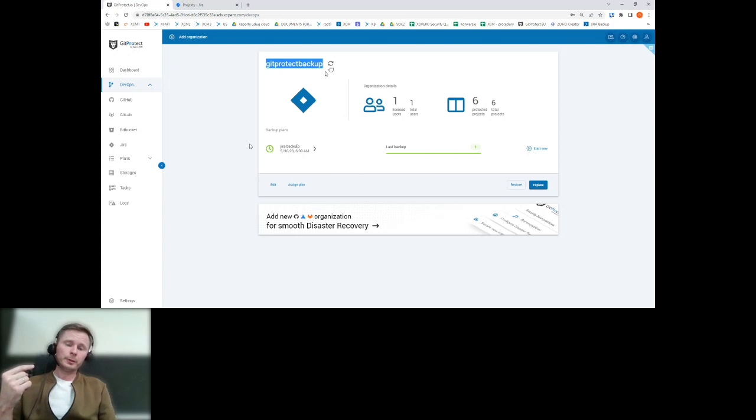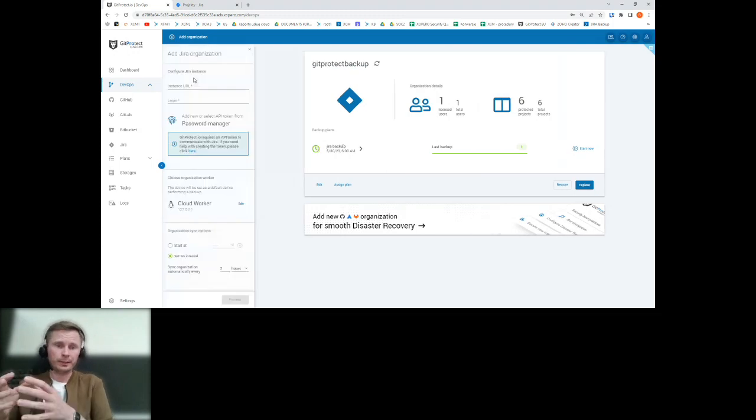As you probably remember, one of the best practices was the ability to restore the data to a different location, to a different destination, right? What does it mean? It means that you can simply add to GitProtect a different Jira instance, an empty one, and you can use it as a restore destination. How are we going to do that? It's quite easy.